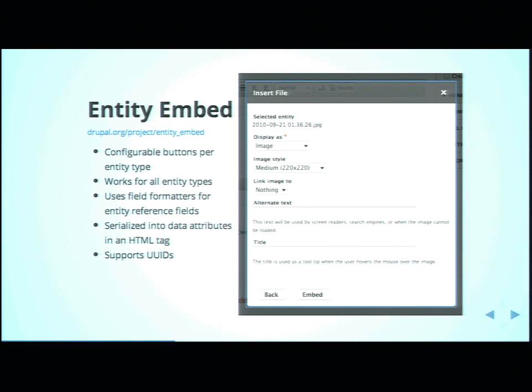The other cool thing is that it also supports UUIDs under the hood. If you've selected an entity, it makes sure to embed the UUID of that entity in the HTML tag, so that when you deploy your site to production, and your entity IDs change, your UUIDs, unique IDs, should not change, and it'll still keep working out of the box. So this is a great one to check out.